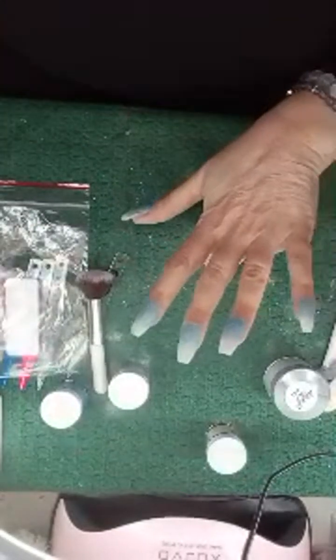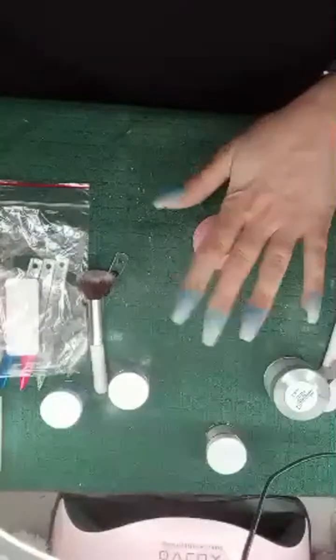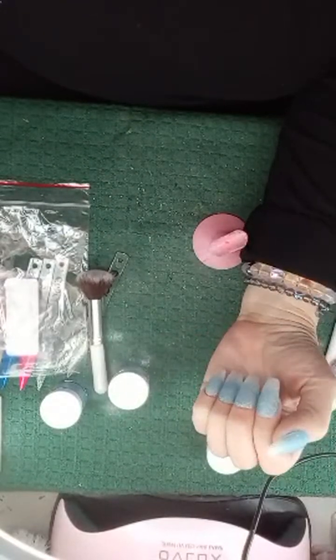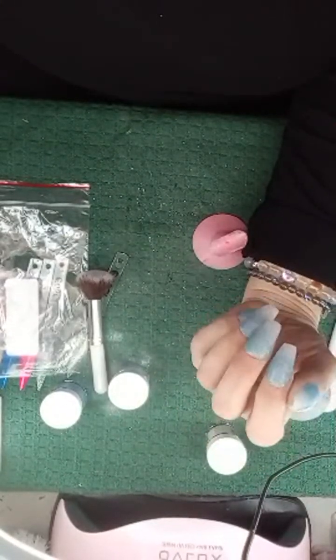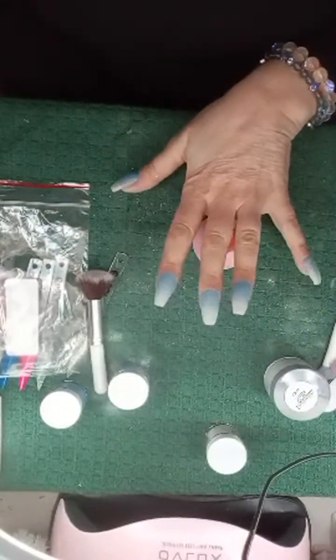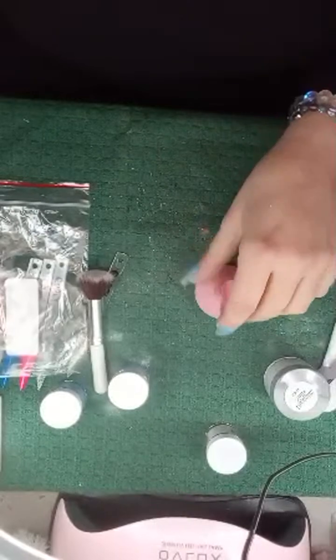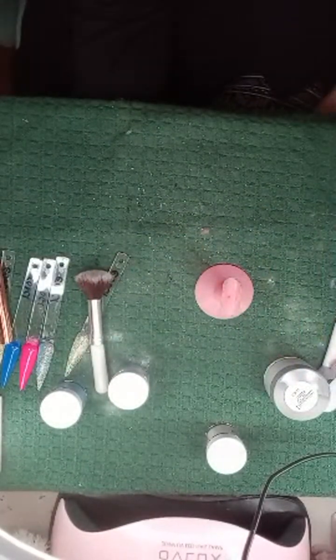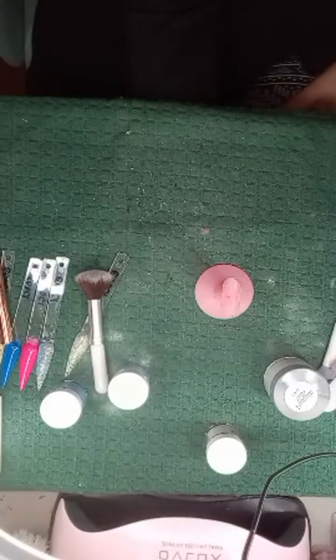So now that we're activated, we've got to give these 2 minutes to cure. I'm thinking of whether I'm going to want to add any snowflakes or not. If I do, it'll just be on a couple nails, not every nail. Nothing like that. Hey, Patty.